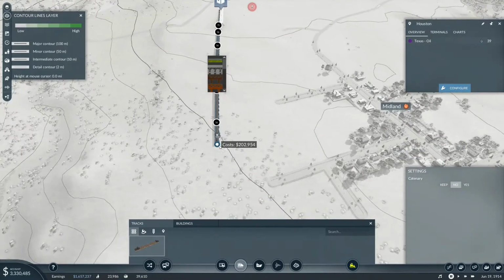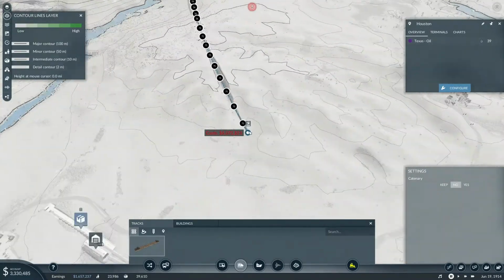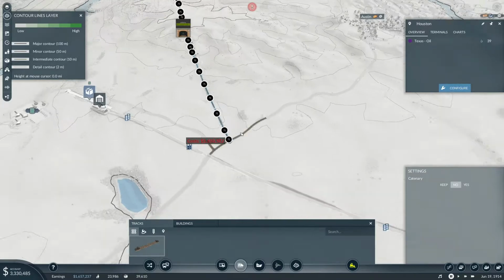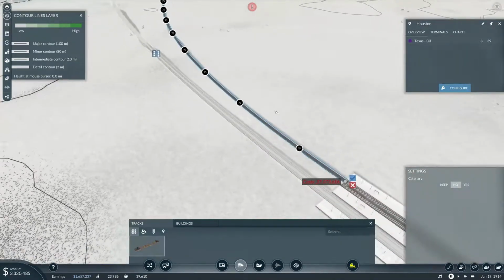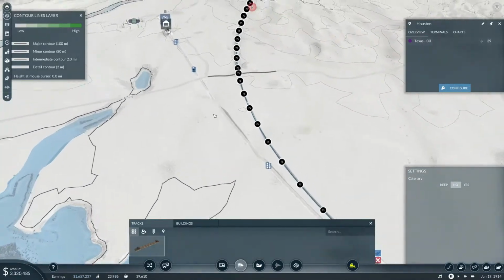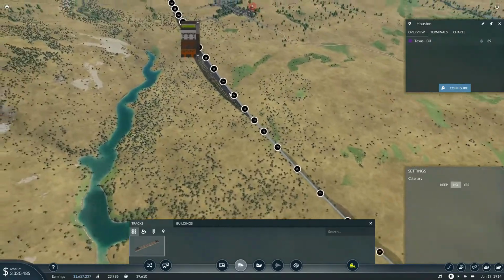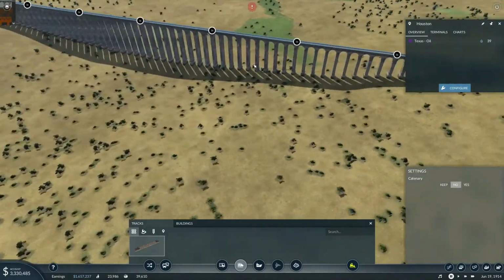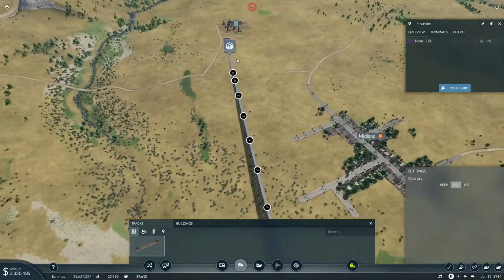Okay. Well, I'm just going to connect it up and we're going to see what it says. Okay, this is way more expensive than I thought it was going to be. It's going to be 7 million just to build the track. Now let's have a look, see what it does. So it cuts into the ravine here. Oh, it's got this massive viaduct, I guess.